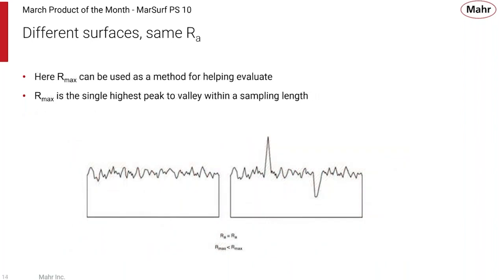In another way of doing this, Rmax might be used as a method to help evaluate. So here you can see that the peaks and valleys are significantly higher on the right picture than the left. An averaging might smooth those out, and Rmax will give us the difference. So again, choosing the right parameter for monitoring the process is very important.